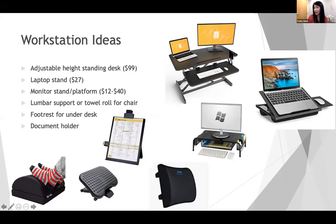If you don't want the option of a standing desk or you want a cheaper option, you can use down here the monitor stand or platform. That runs about $12 to $40 on Amazon. To be honest with you, our initial solution for his desk was we took 2x4s from the garage and made a little wooden block stand and put his monitors on that. In our office here, we have Carol's monitor on old phone books. So you can get creative. You don't have to spend the money.